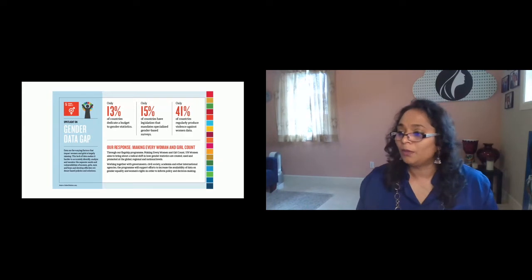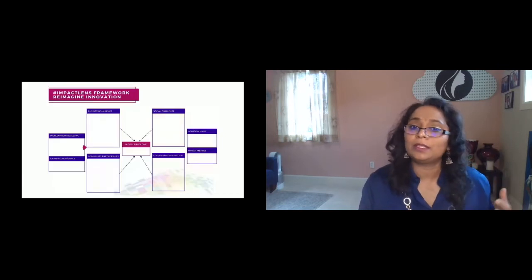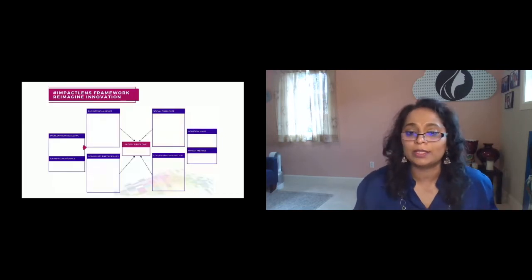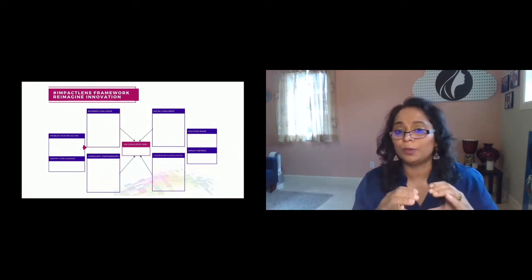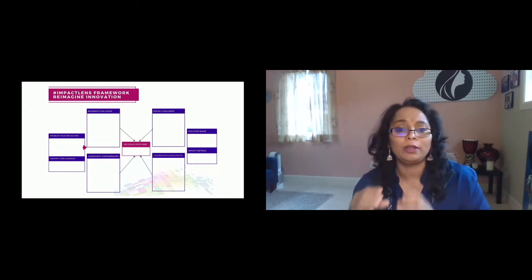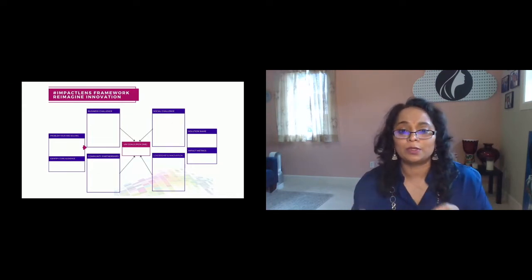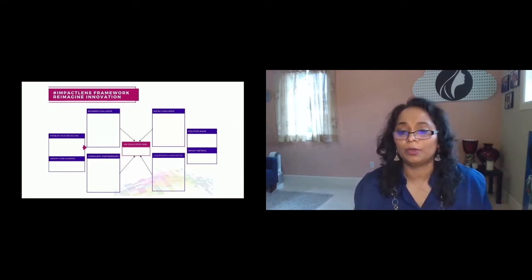Okay. So going to the next piece, the framework. Now that you know how to do the research, the first thing you're going to do is identify the problem you're going to solve. That's the first box you will start with. The second box is, what is the UN goal that you want to address? So first is identify the problem. Second is pick the UN goal that you're going to go with.